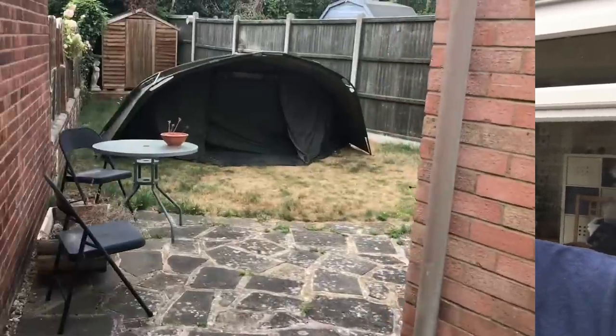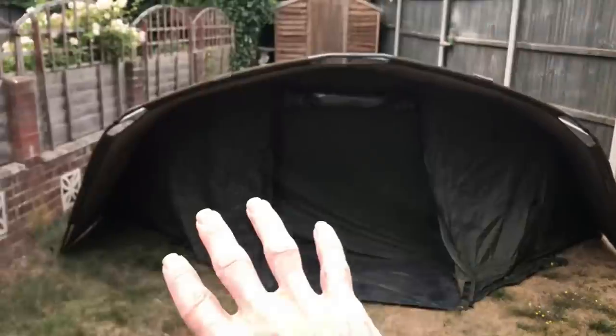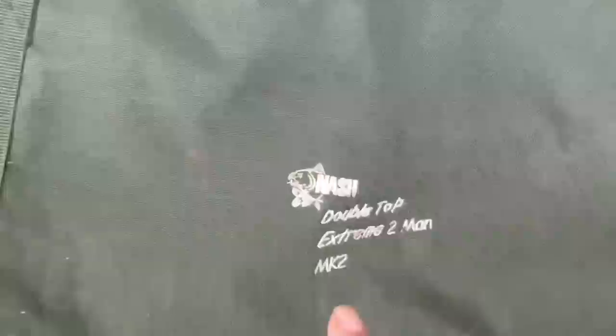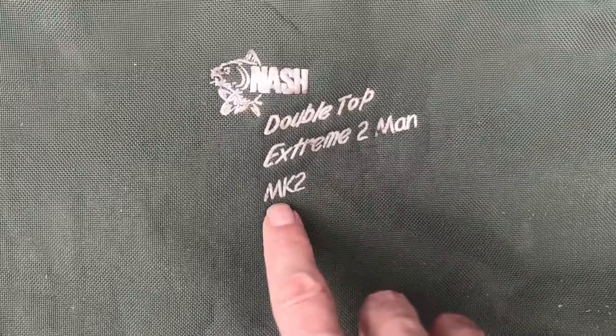this, which is a tent. It's no ordinary tent. So this is actually a fishing tent or a bivouac. I don't think I've quite put it up straight. It's all a bit wonky. To be precise, it is a Nash double top Extreme two-man Mark II.